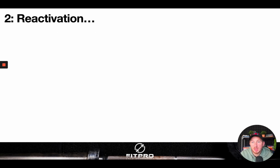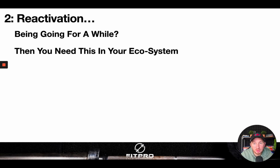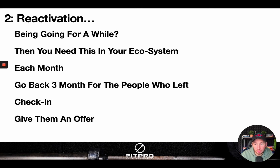Number 2, reactivation, okay? So if someone's been gone for a while, then you need to put this into your ecosystem. So each and every month, you need to go back and look at the 3 months previous for the people that have left. So let's say it's March now. You want to go back to January, find everybody that left in January, check in and give them some sort of offer. Remember, these people, they already know you.